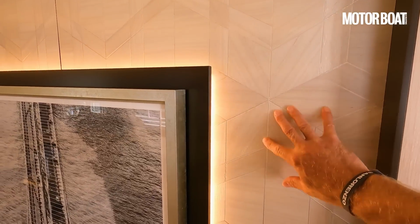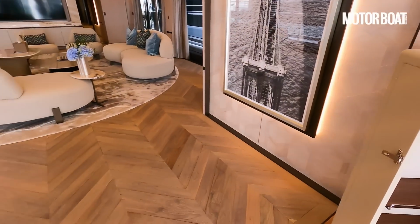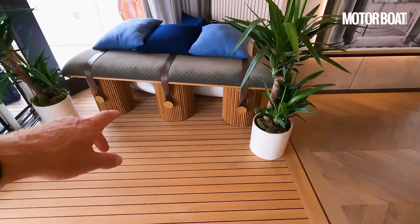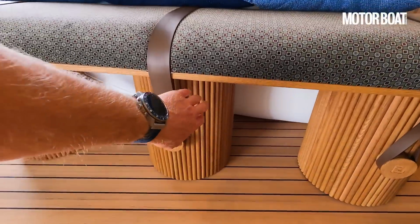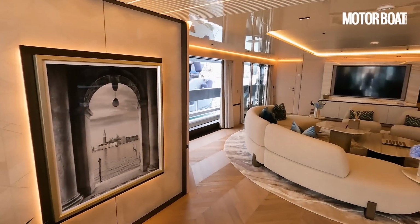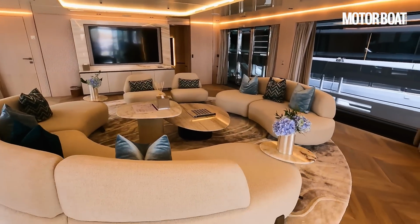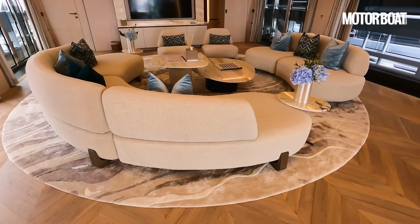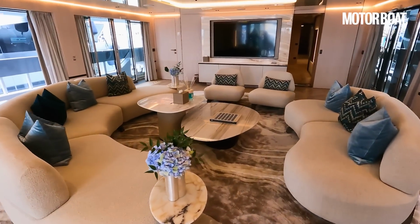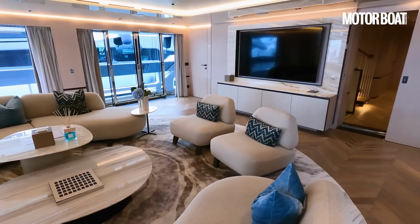This is actually a wallpaper apparently, even though it's wood, but looks absolutely beautiful. We've got this herringbone effect floor here. That contrasts with the teak decking down here. I love these kind of Fendi barrel style supports for this sofa. Very kind of soft, organic feel to the main saloon. We've got curves everywhere. You can see a circular carpet underneath with lots of texture and colours woven into it. Mixture of sort of longer sofas and smaller armchairs.